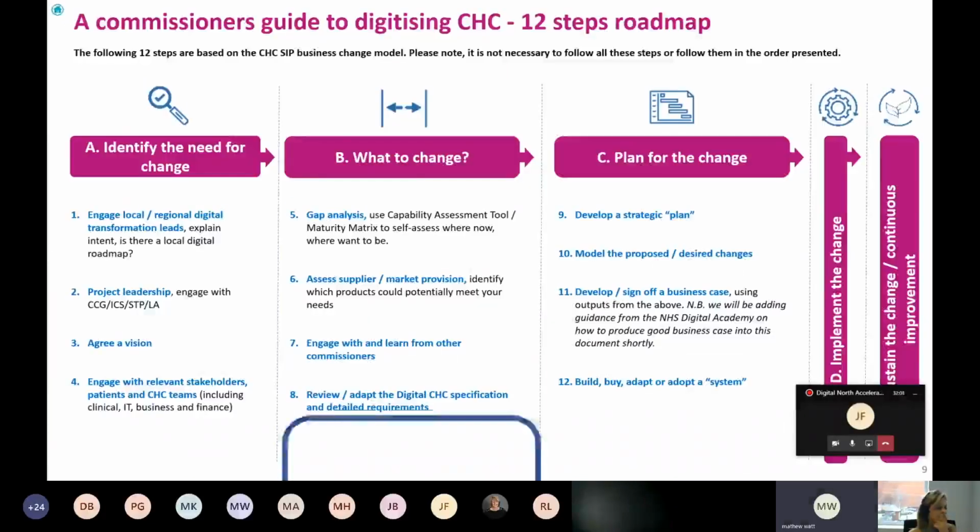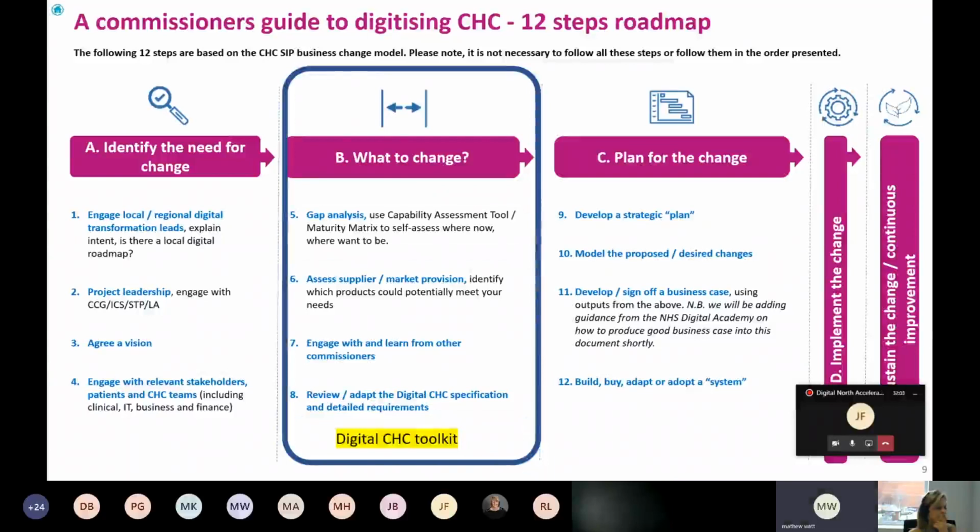Now, very quickly, this is the digital roadmap. This is very common. You'll recognise a lot of these steps from various change models, particularly the NHS change model. But most change projects follow a very similar format. You have to identify a need for change. You have to figure out what it is you're going to change, plan it, and then do it. And where the digital toolkit really fits in is this bit in the middle. What is it that you're going to change?